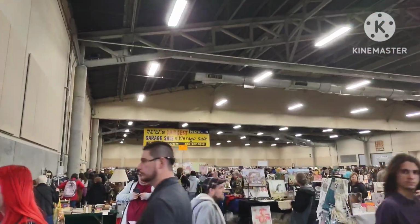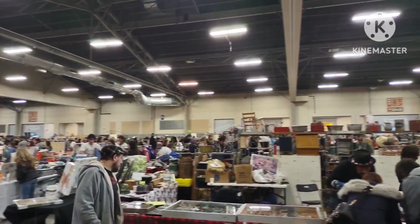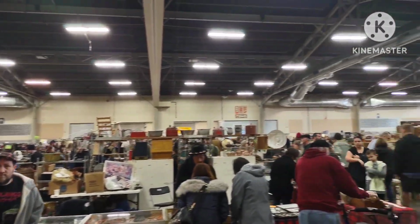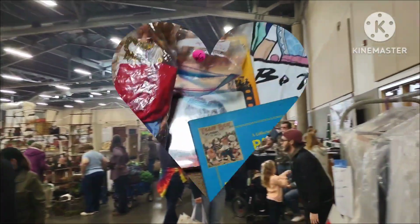Here's an overview of some of the spaces. You can see the crowds rocking through. It's actually more crowded than what I'm showing.